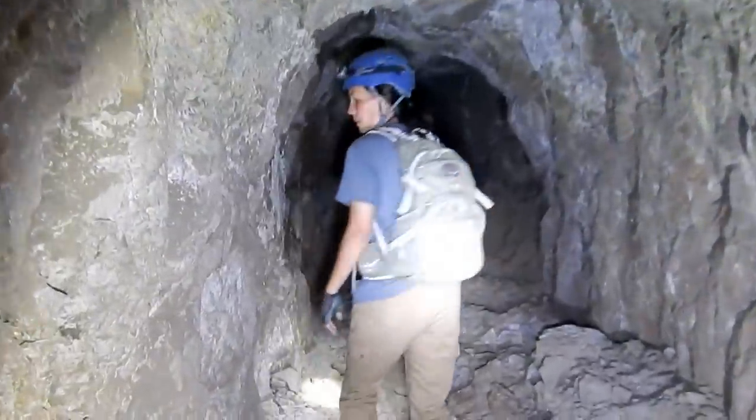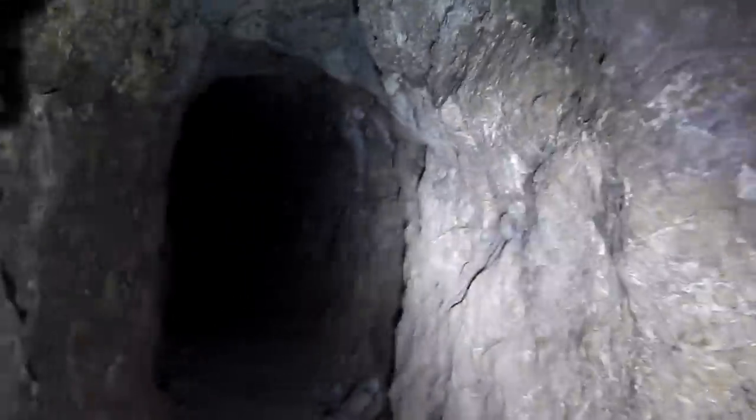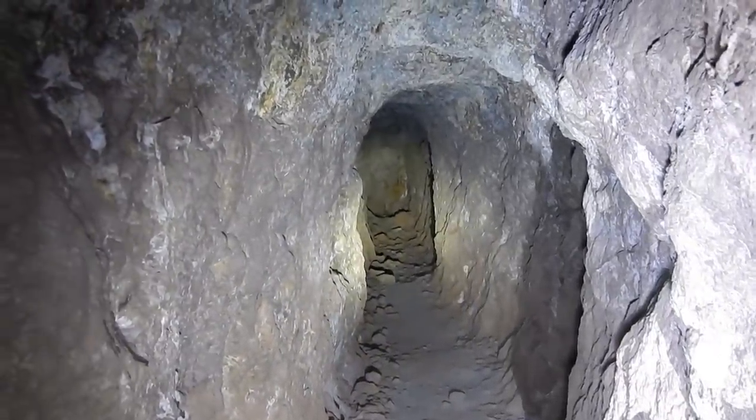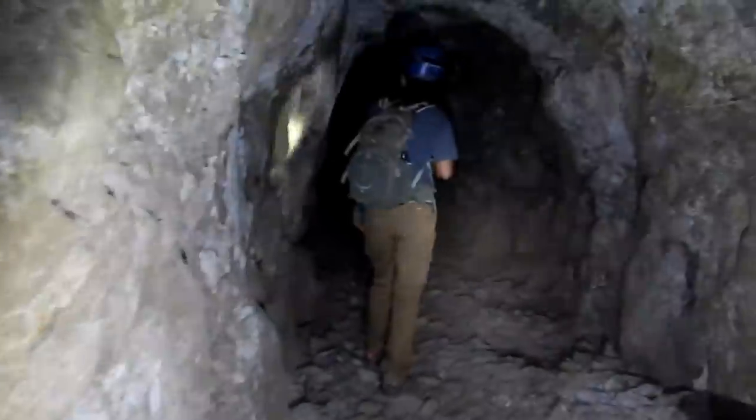What'd you see? It's a crosscut, probably 40 feet to the face. So what did they see there that they were following? Oh, this thing right here. Yeah.